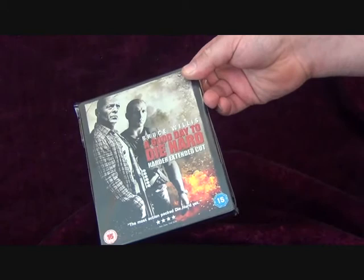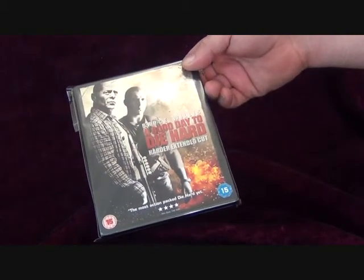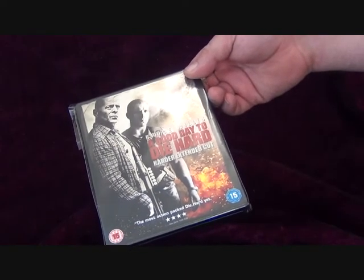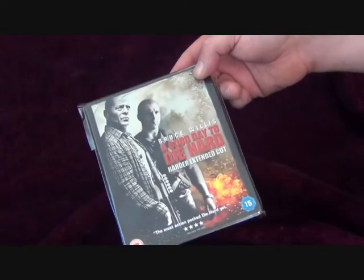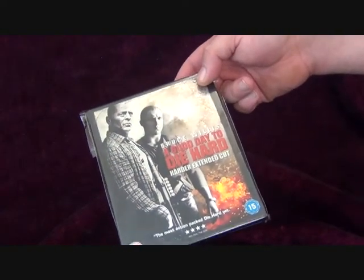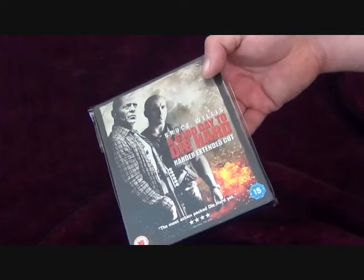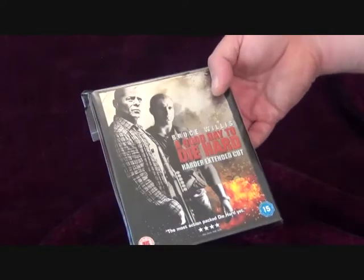Another steelbook which I got for quite cheap, which I probably wouldn't have got anyway, was A Good Day to Die Hard. And this is apparently the harder extended cut. I've not seen this version of it. I've only seen the original cut, which is pretty much universally disliked. But who knows if this one's any better. I don't think it probably is. I've not heard anything saying it's all that much better. But anyway, here it is in steelbook again.